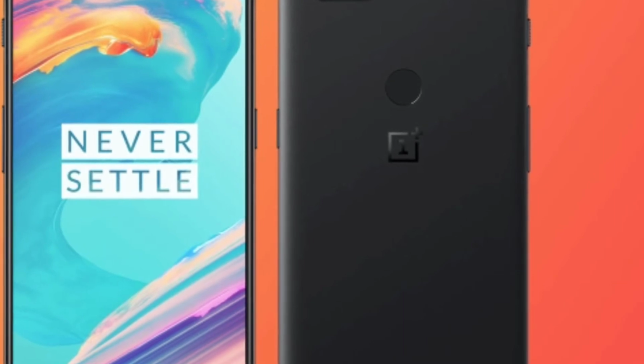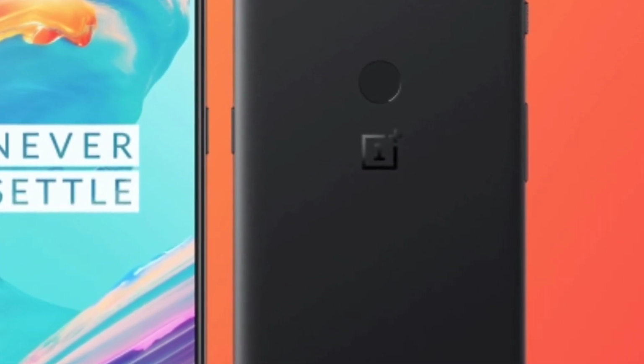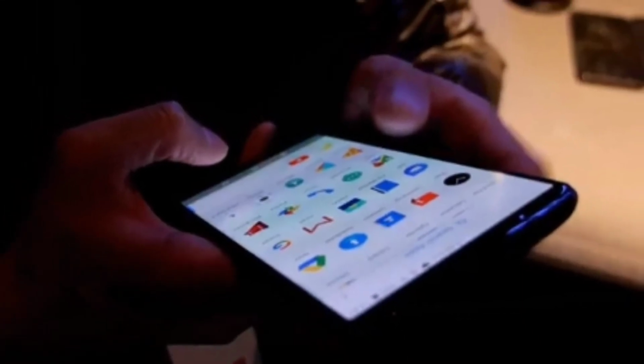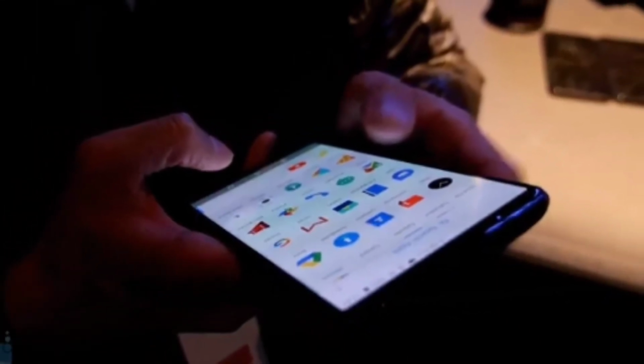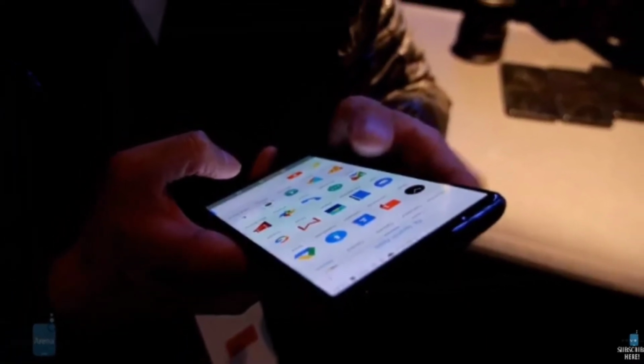With more pixels packed in a small area, you're gonna get more detail out of the LG V30's display. For most everyday things like surfing the web or even watching videos, both displays will more than surprise you. I do notice that the OnePlus has better viewing angles than the LG V30.